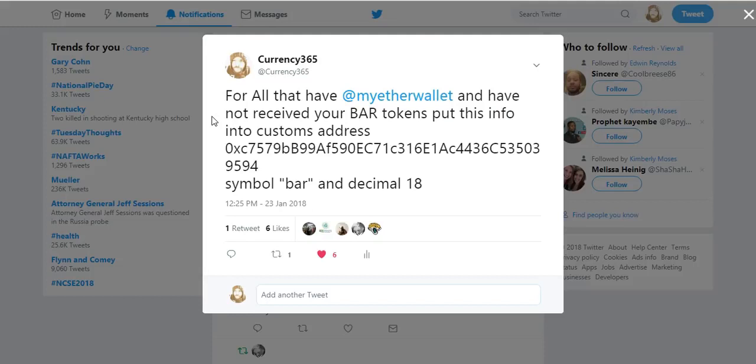Those of you that paid with Ether on my Ether wallet got this information already, because it was instant. So if you have purchased titanium bars, just copy this address and put in BAR, and for the decimal put 18. The decimal is 18, okay? Then hit save, and your bars will show up in your portfolio right underneath. So that was awesome to see my bars there.